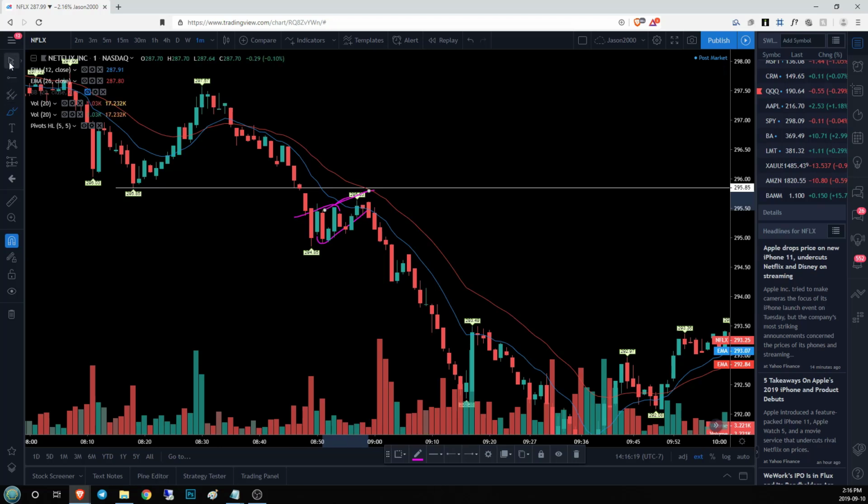So it's all about recognizing these macro patterns and being able to zoom in and capitalize on those smaller bits of information that we see on those sub time frames. And now TradingView's got even 15-second resolution.